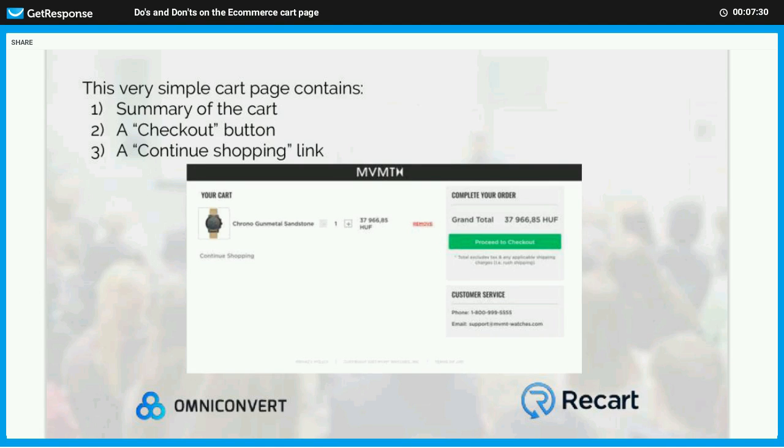All right, I brought you another example from MVMT. This is a very, very simple cart page. MVMT is also a huge brand, scaled business. They sell tens of thousands of watches every month, and their very simple cart page only contains the summary of the cart, the checkout button, and the continue shopping link.